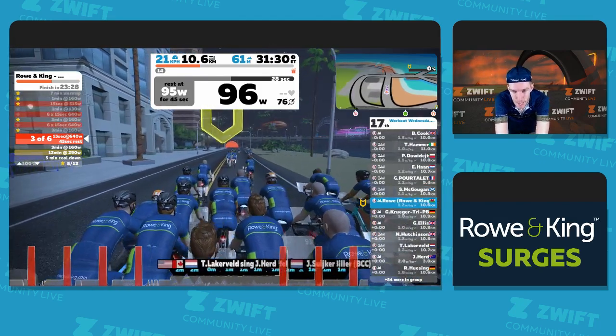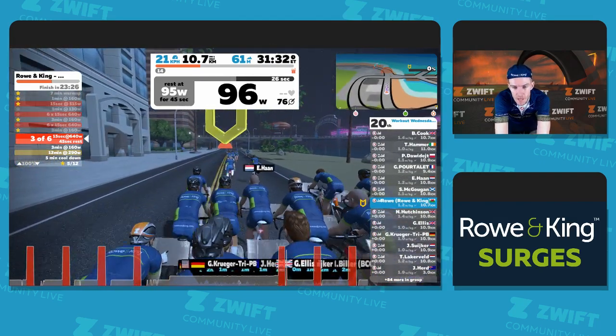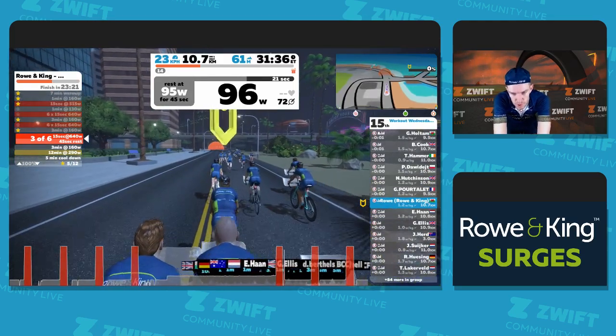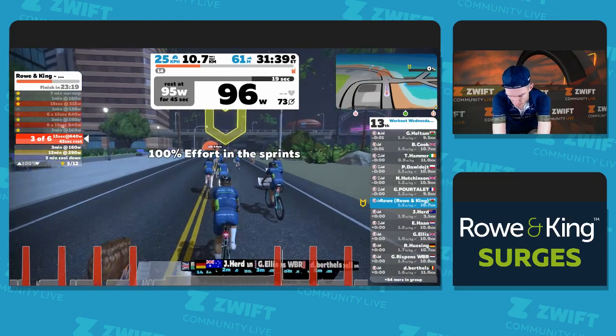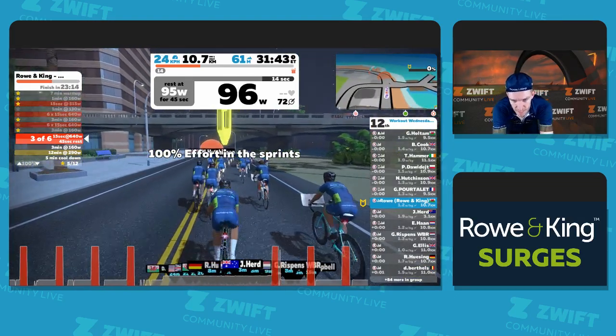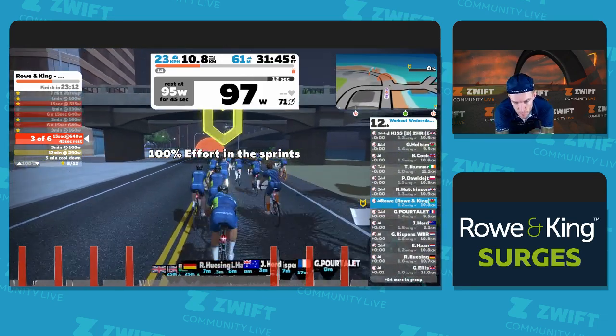Oh man. So guys, 25 seconds and we go again. 3 more efforts, 3 more surges. On the beep of the band, guys. As soon as the effort starts, boom, into it we go.